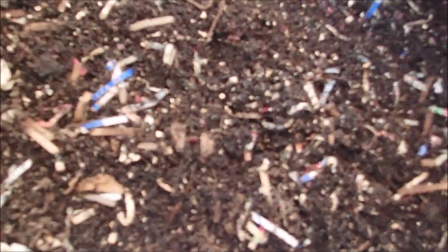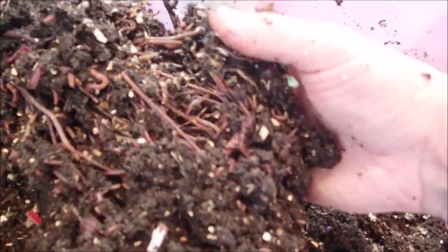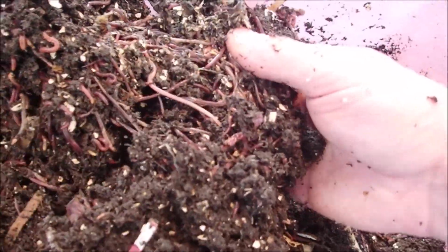On to our split bin. We fed in this corner last week. Let's see if we got us a worm ball in here. Ooh. Looking like it. Oh yeah. Check it out. Oh yeah. Wow.